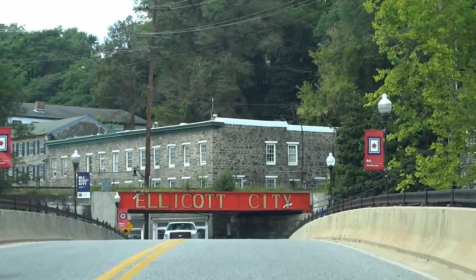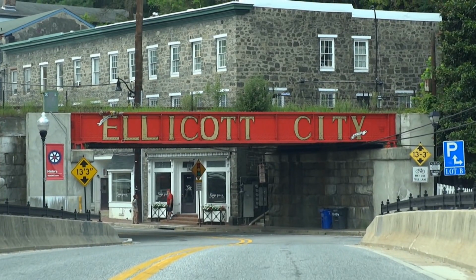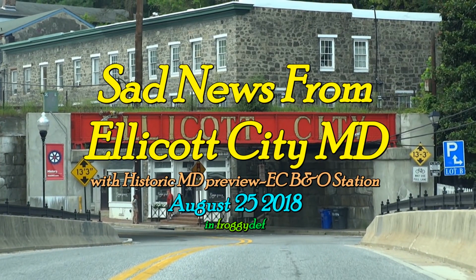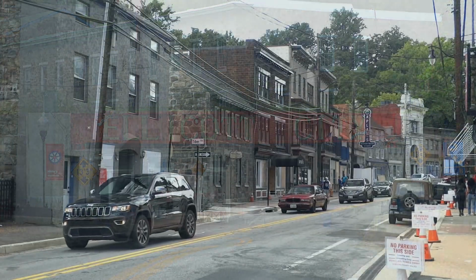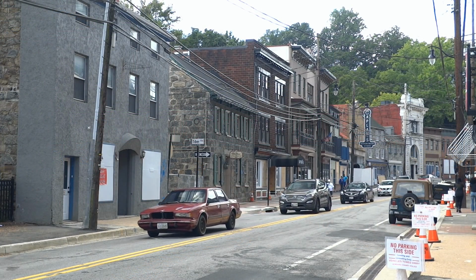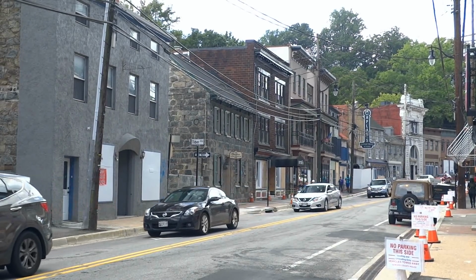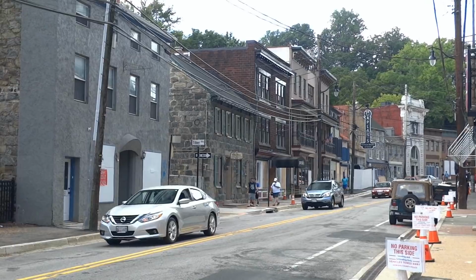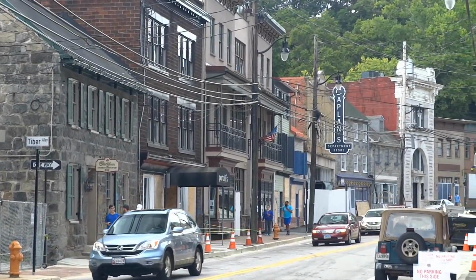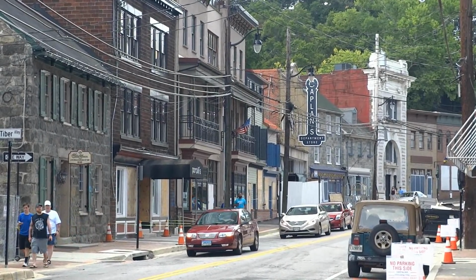Again approaching Ellicott City, but I have a sad update for you this time around. Just received some very sad news about this place. All those buildings to the left on the south side of the road will be demolished to make room for widening Tiber Creek. All those historic buildings you see there are about to be lost. All of those on that side of the street.